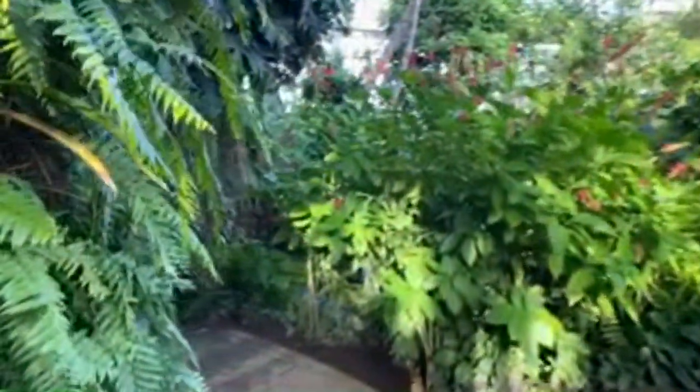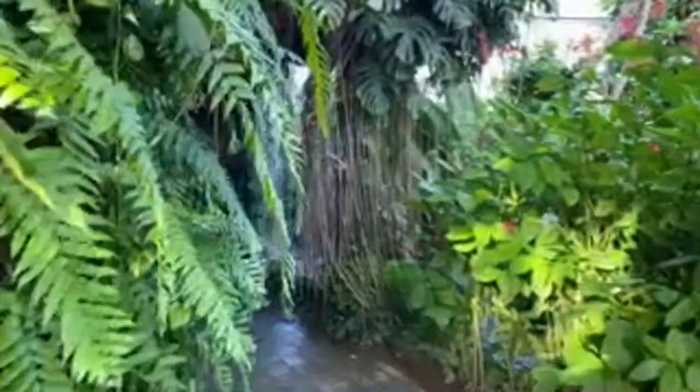I'm still kind of freaked out because I just have a feeling that a spider has made a web that I can't see across the path. I'm kind of going like this to make sure it doesn't go in my mouth as I talk. It just feels like a spider would have made a web around here.